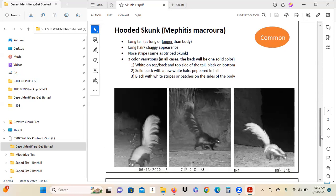This is in the Mephitis genus. And so the Mephitis skunks have a stripe coming down the center of their face on their nose. The hooded skunk has the longest tail. So this tail is going to be longer than the body. It also looks pretty shaggy and unkempt, if you ask me. And it comes in three different color variations.